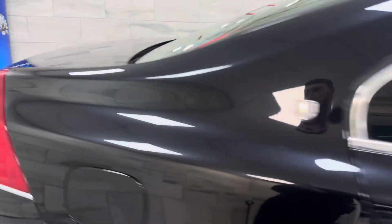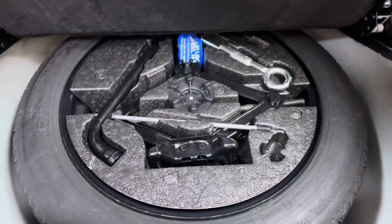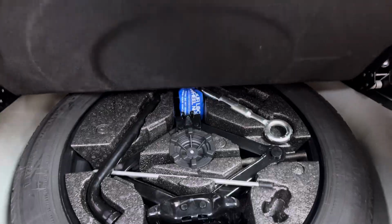We'll start with the boot. All really clean and tidy. No funny smells, and of course, being a saloon car, no dogs. Folding rear seats, and this one's got the tempo spare wheel. All your toolkit is there. That's another optional extra. Warning triangle, etc. is all there.